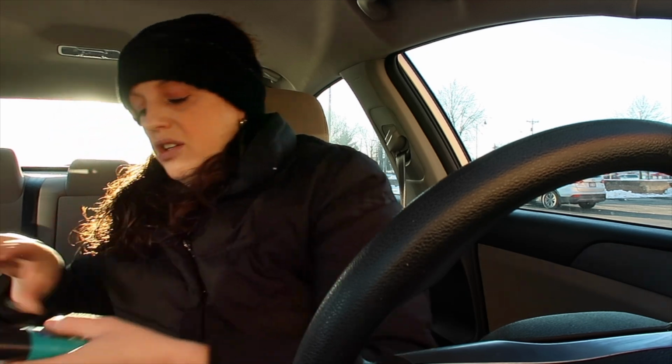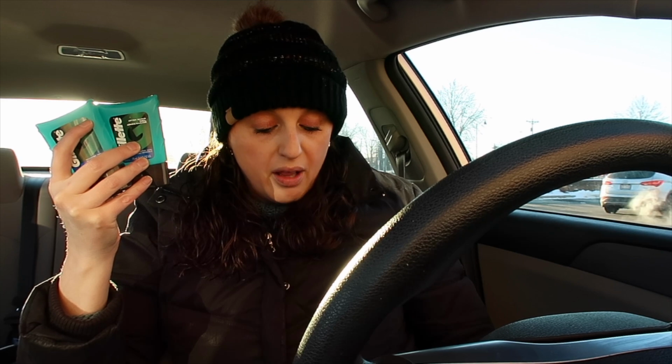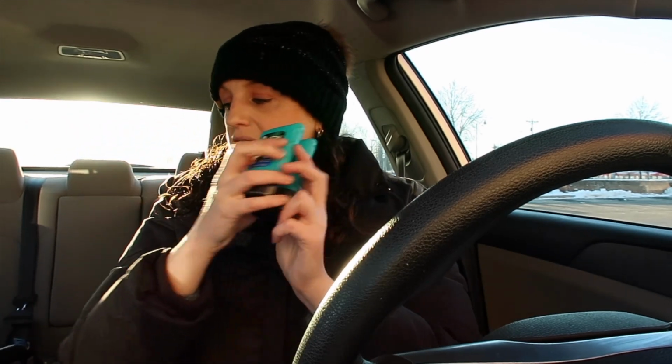Okay. Then I also got the Gillette Shave. So the Gillette Shave was $2.99 at buy one get one 50% off. You would pay $4.48. You're supposed to get the $4 cash rewards, making it just 48 cents.